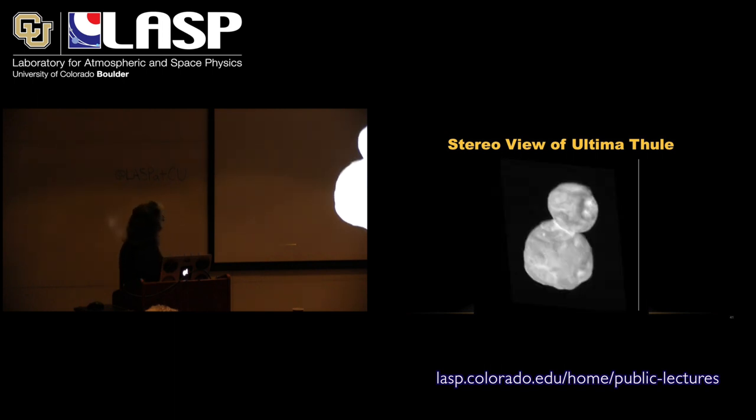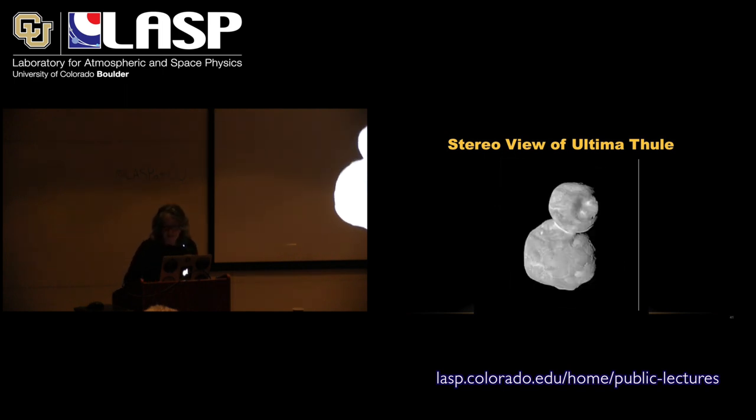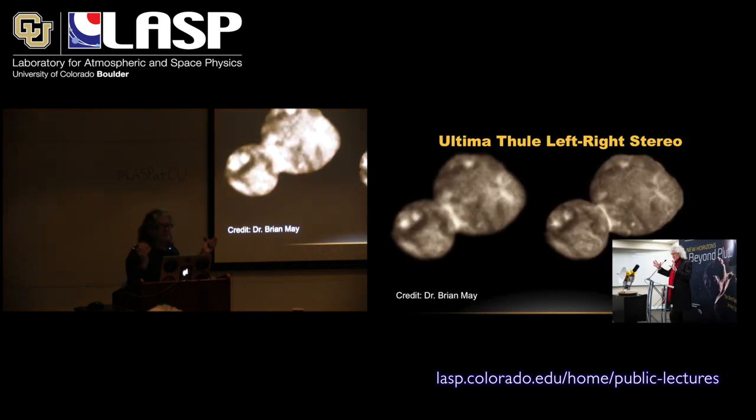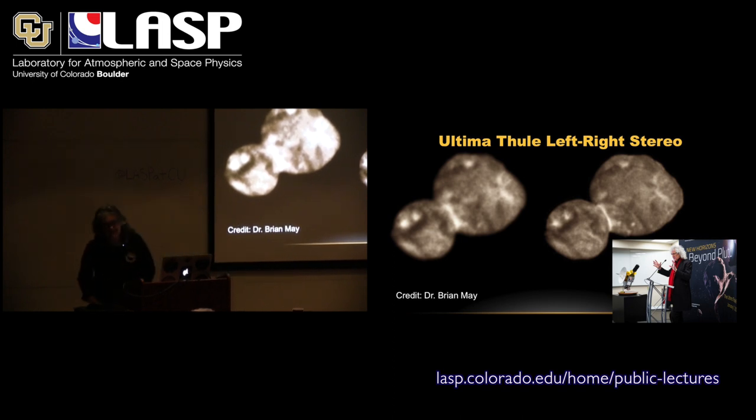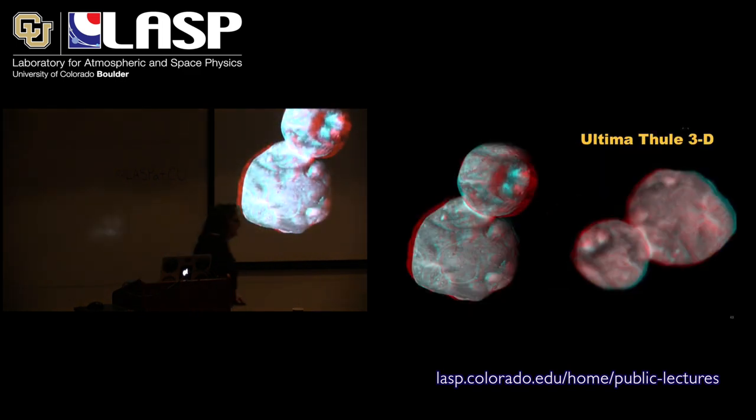Okay, so let's look at this stereo view. This is two pictures you put together to make a stereo. And the man who really knows about stereo is Brian May. He's really got into the whole stereo thing, and he came to the event, hanging out and going to all the science team meetings and talking with the scientists. He has a PhD in astrophysics, and he studied material in the solar system, dust in the inner part of the solar system. He put together these two, but you have to have a special Brian May stereo viewer, which we don't have, but we do have, here you go.